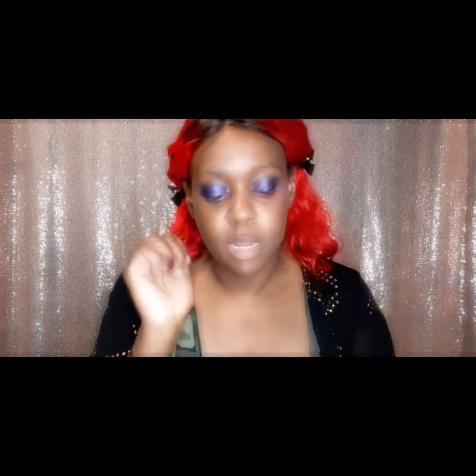Okay, and then I'll swatch these for you guys. So I'm gonna do the violet. Like the color, the formula is amazing. This is sapphire that I'm swatching next. The formula is dope.